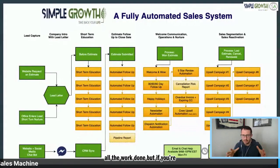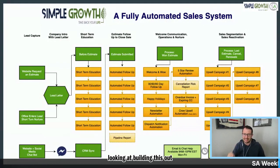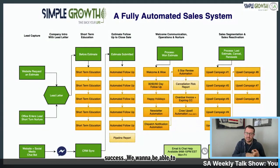But if you're looking at building this out yourself, these are the keys to success. We want to be able to have good database segmentation.